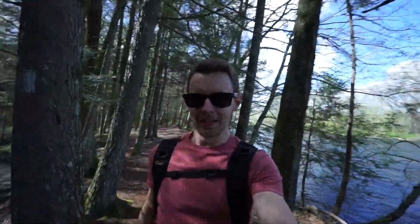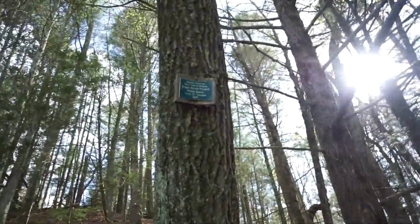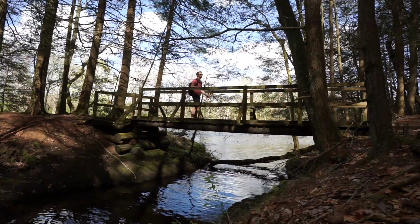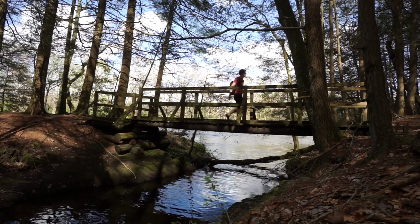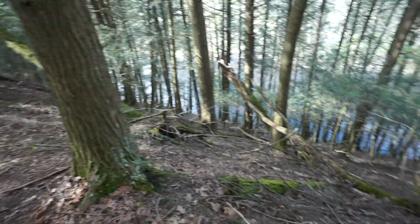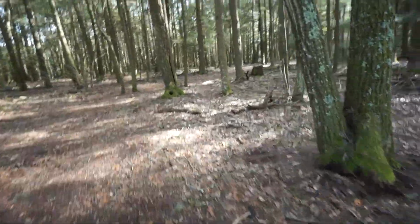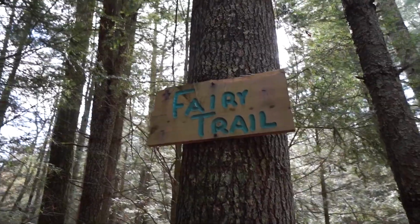This trail was blazed in 2007 by Eagle Scout Philip Salva. Thanks, Philip. The trail ascends up to these high bluffs above the Shetucket before cutting back inland to the so-called ferry trail.